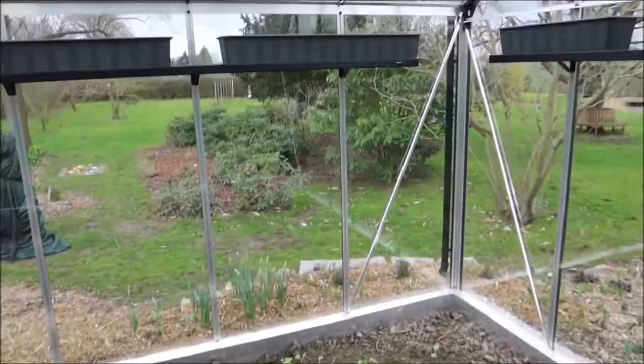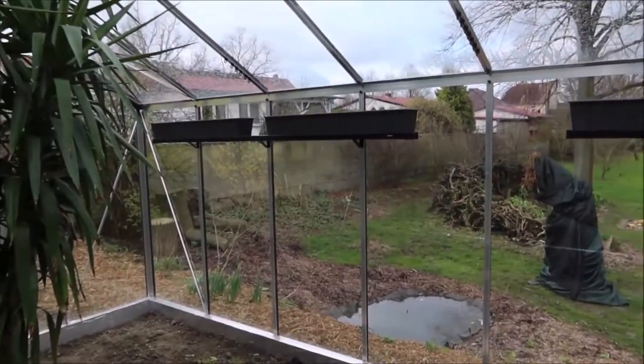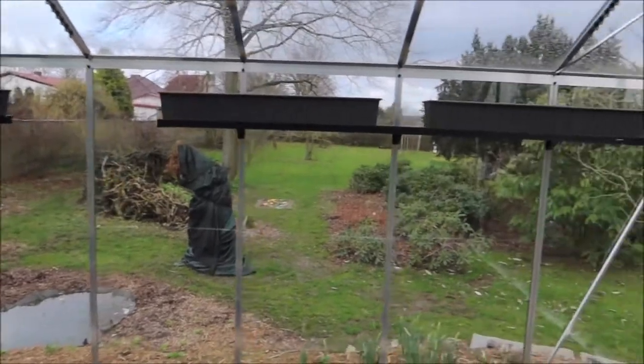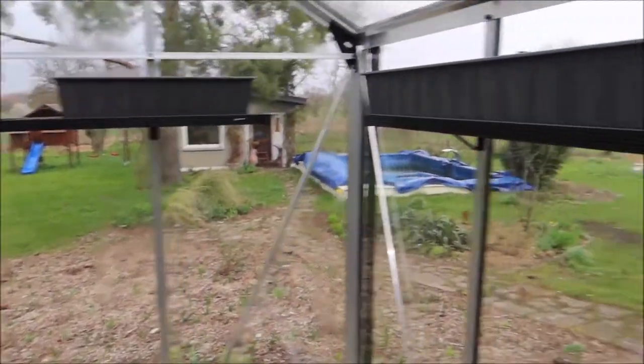And above here we have some pots. So we wanted to put our herbs here above. So it's all over here.